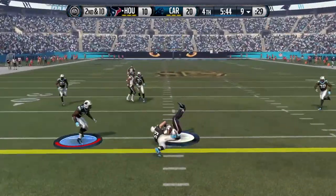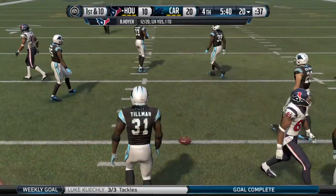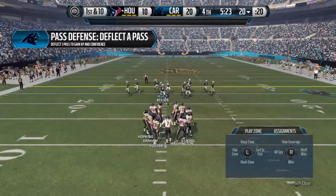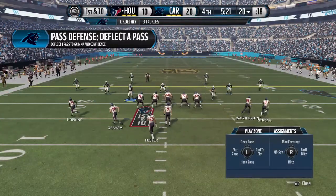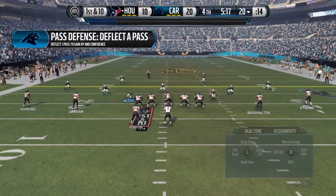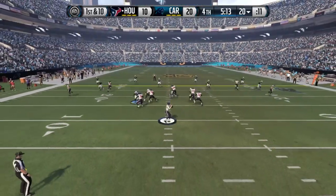It's caught by Washington. Well, when your team is behind, what do you do? Just come out there and get a first down. That's a nice job by the offense. Hoyer's completion percentage, 60% on the day. 1st down at the 20.